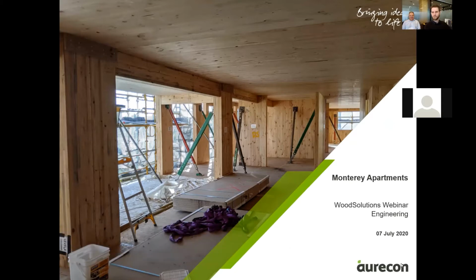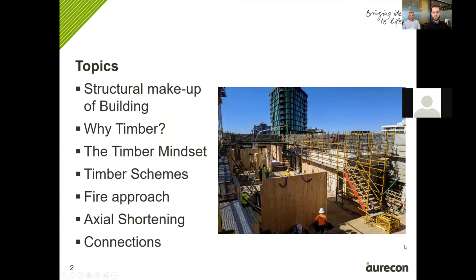Thanks to Wood Solutions, first and foremost, for letting us have a chat about this. We're quite proud of this building. We've been involved for a few years on it, so it's been fantastic to actually see it nearly complete now. Look, I could talk about this for hours.